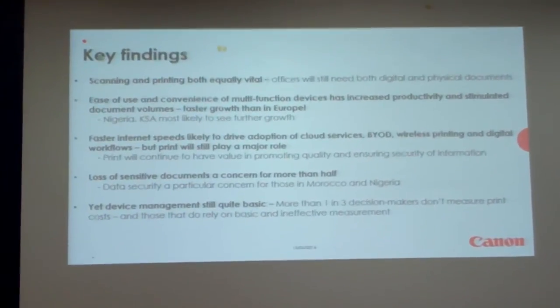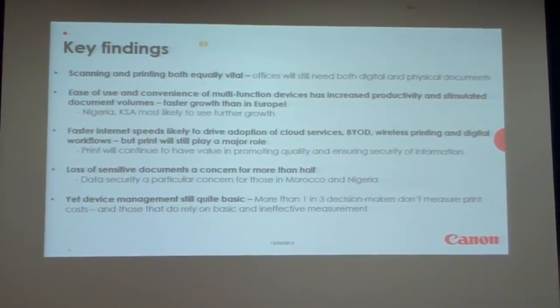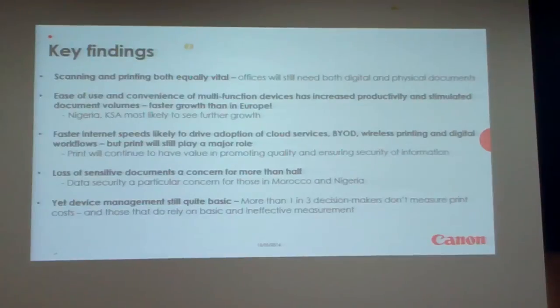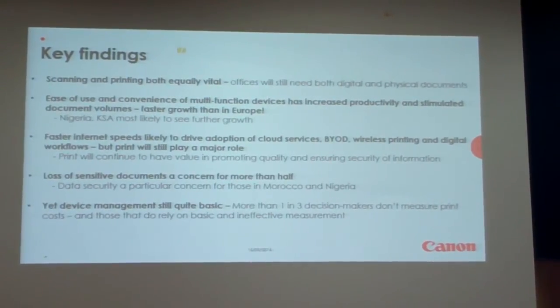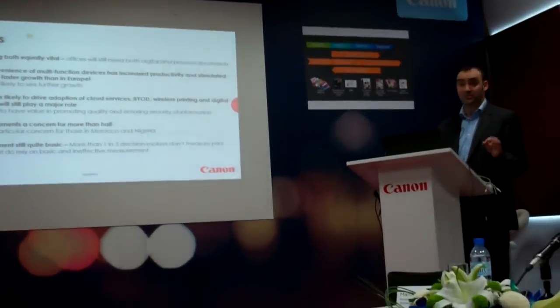That does not mean that print is dead. What's happening is, as multifunction devices become more prevalent, there's actually increasing document volumes and workflows emerging. So that there may well be a small decline in print as more and more digital documents get used, but print definitely still has a place.